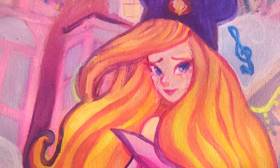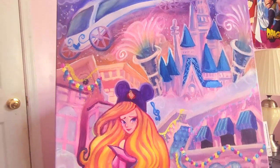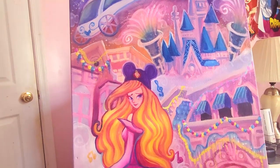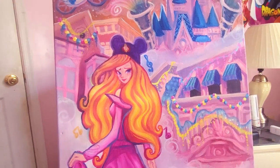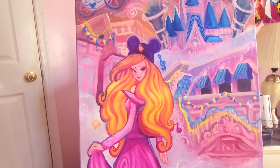Her face kind of says it all about how I feel. I do miss it in some ways, but I'm also glad I went when I did, because from what I've heard, Disney's gotten way more expensive. They've gotten rid of some rides, like Splash Mountain, I think. So I'm glad I got to go on certain rides before they got rid of them. Anyway, on to the next painting.